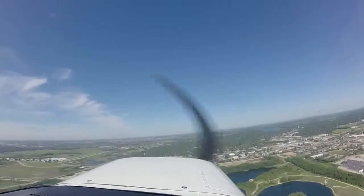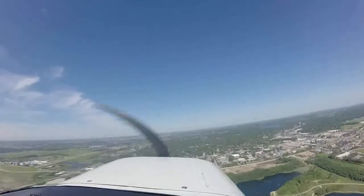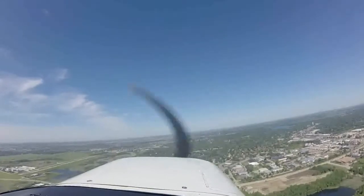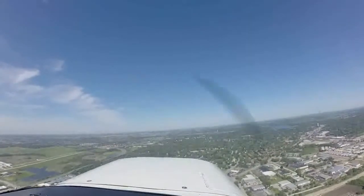Flight service, Warrior 43020. Lake in the Hills, 6001 Golf, downwind for runway 8. Lake in the Hills. Lake in the Hills. There he is. Flight service, 43020. There he is, right there.